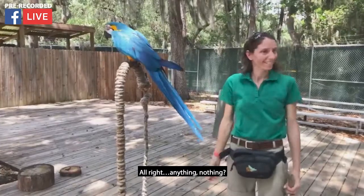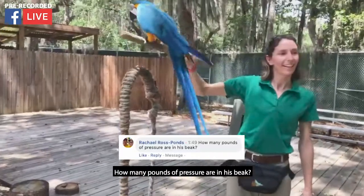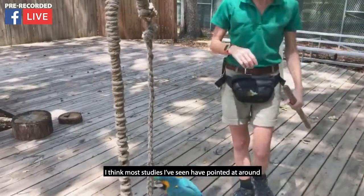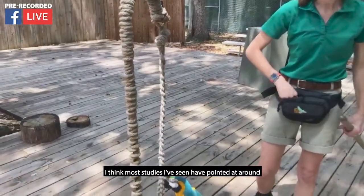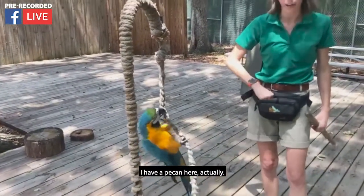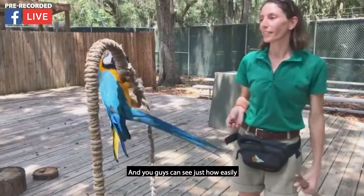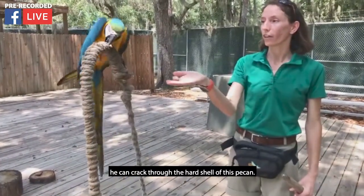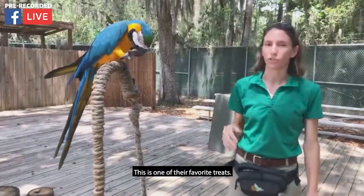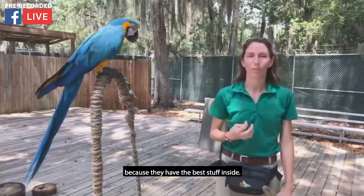Right. Anything? Oh, I have a question. You have a question? How many pounds of pressure are in his beak? That's a good question. I think most studies I've seen have pointed at around 1,000 pounds of pressure in that beak. So very, very strong. I have a pecan here actually. I'll hand him once he gets all the way to the top of that rope. And you guys can see just how easily he can crack through the hard shell of this pecan. This is one of their favorite treats. They love hard nuts. They love cracking into these really hard nuts because they have the best stuff inside.